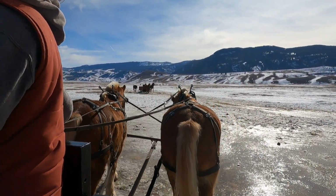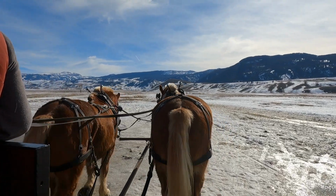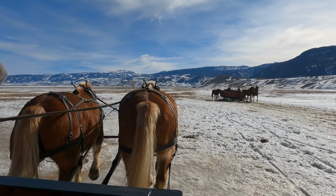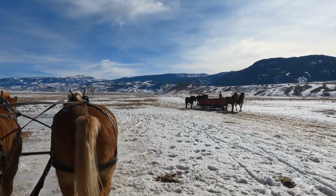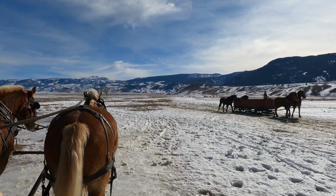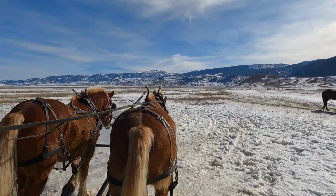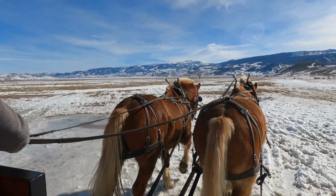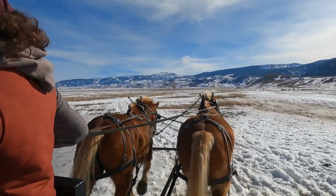Alright, how are we all doing today? Great. Welcome out to the National Elk Refuge. My name is Maddie. I'll be driving us today. Up front here we have Ben and Bud. We are both Belgian Grand Forks. These guys weigh about 2,000.